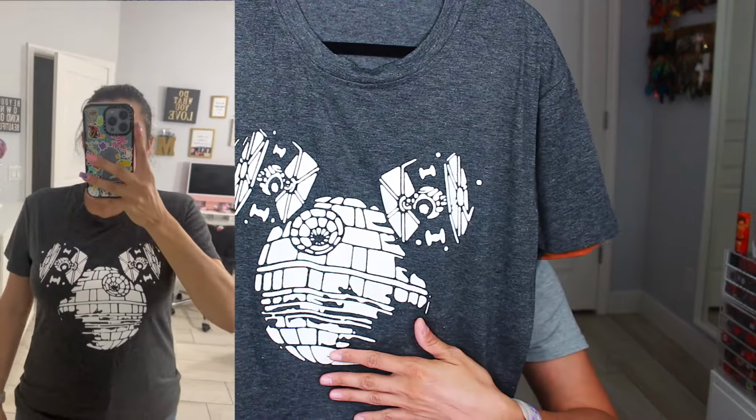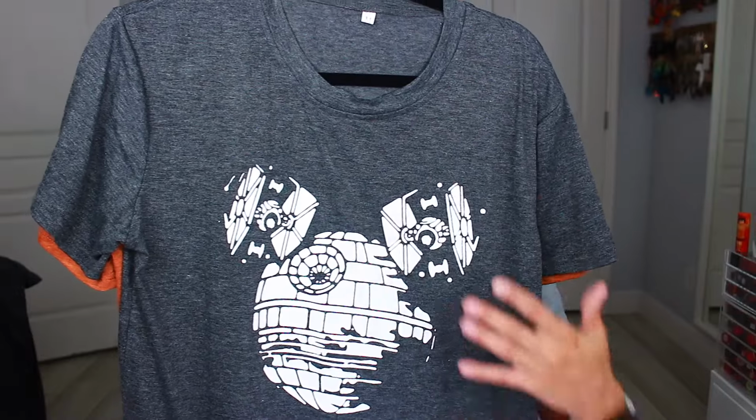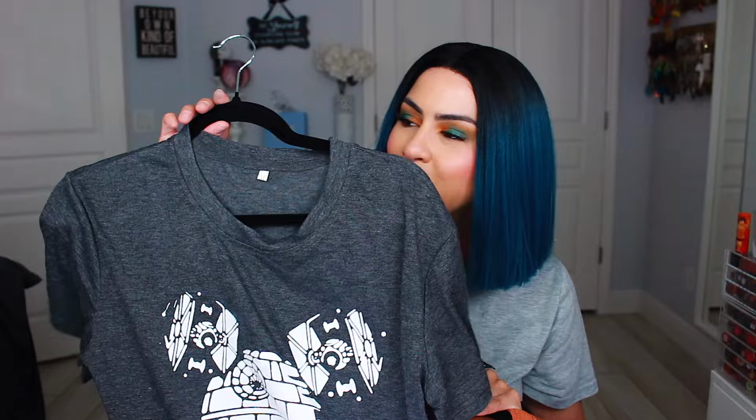So we have the Death Star here, and then we have the other spaceships here on the side. This is Star Wars related, but it's in a Mickey head form. So I thought that this was so cute. Really, really love this one. So adorable.